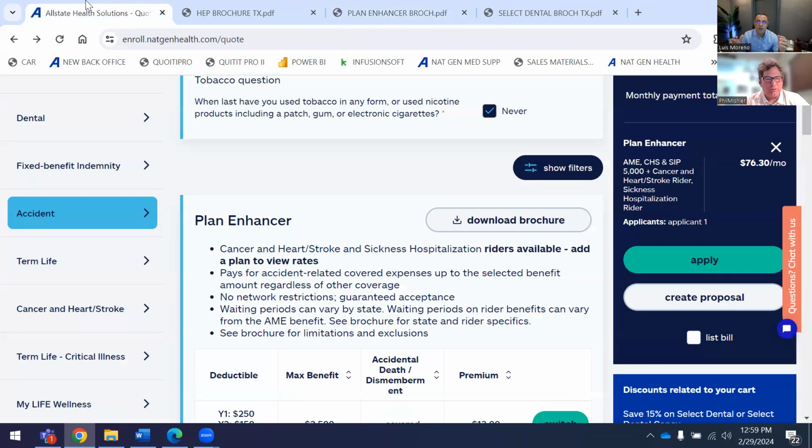Well, I will tell you guys, from my point as an agent, we wrote over 1,700 new business applications or new enrollments to ACA this past open enrollment. And this is the plan that we offer. We want to offer the plan enhancer.